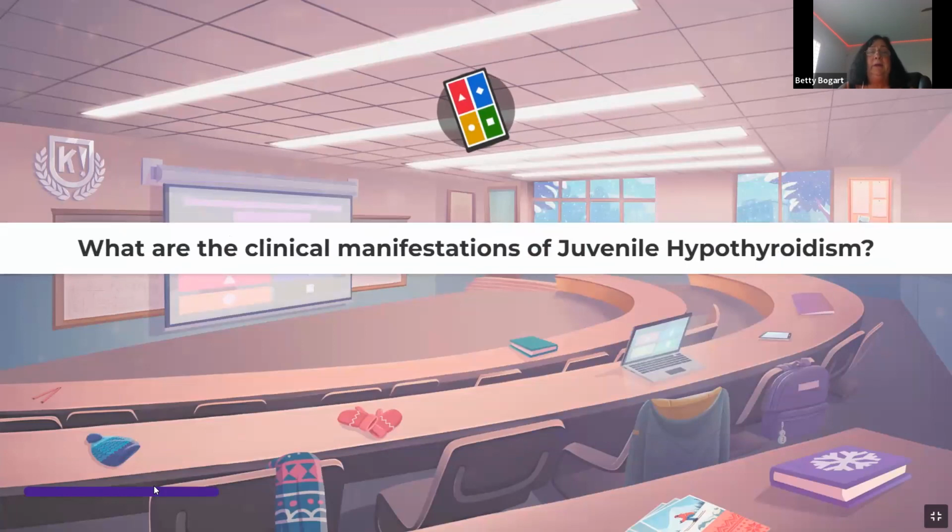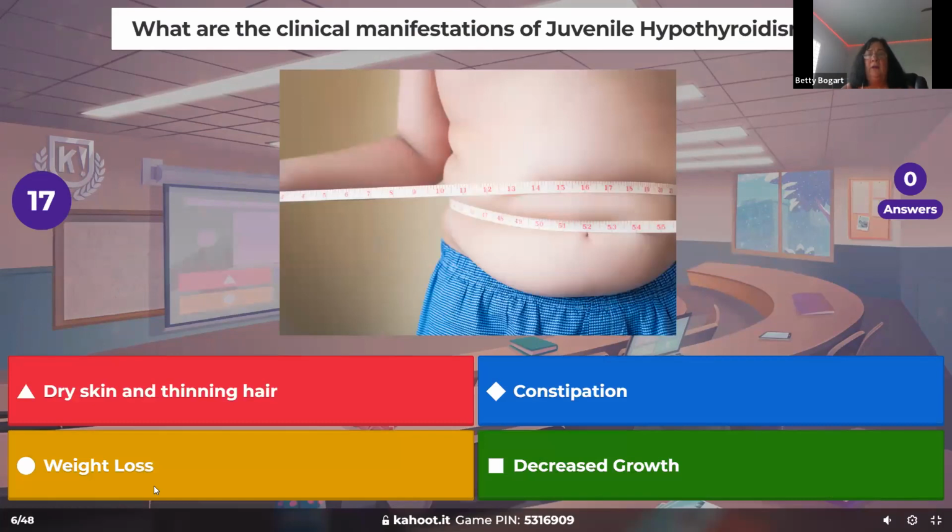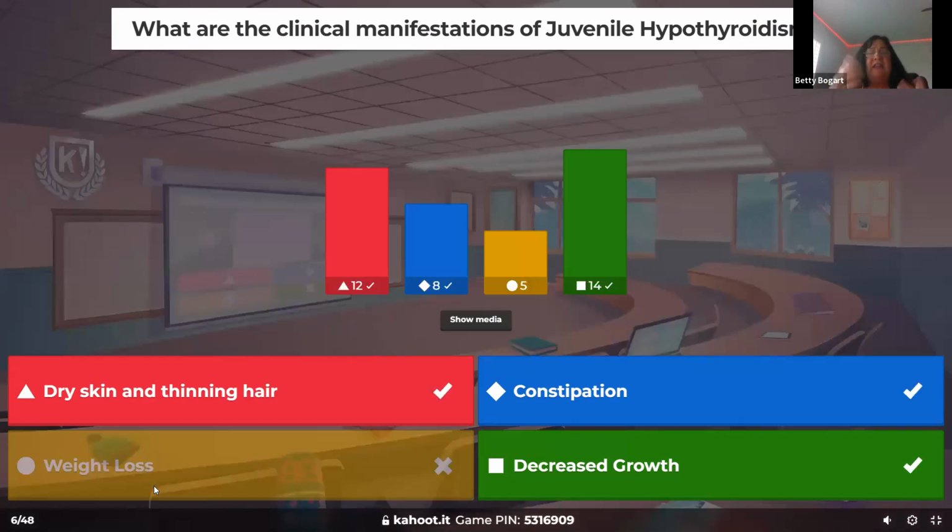What are the clinical manifestations of juvenile hypothyroidism? Well, adults and children have the same thing except one. Remember, children are still growing. That's the difference. But all the signs and symptoms of thyroid disease are the same in adults and children. They're going to have dry skin, thinning hair, constipation, weight gain usually, cold intolerance, all of that stuff. Same thing, but it's that decreased growth because you need thyroid hormone to grow properly.